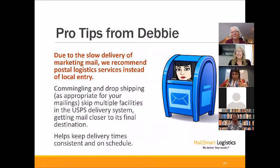First of all, does everyone like this image of Debbie inside the mailbox? I just want to go on record here. Debbie got the best avatars. I'm just saying. Sometimes I feel like that is my life, inside the mailbox, but that's all of our lives.